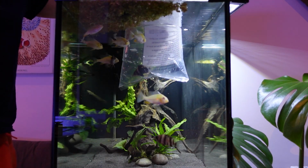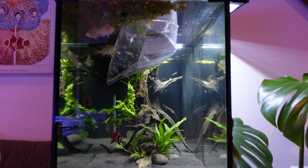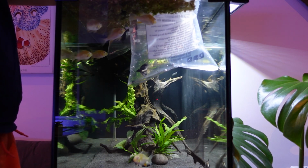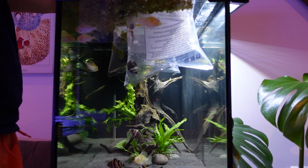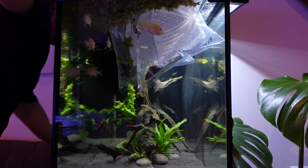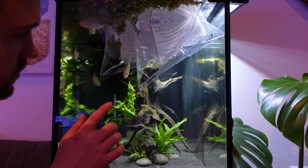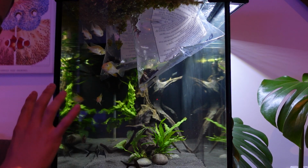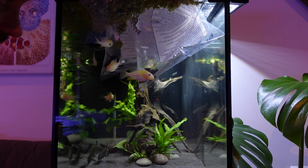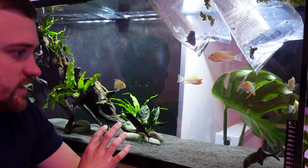Hopefully it doesn't raise the water level too much, but that's the first one gone in, and then this will be the second one. Hoping I don't need to take any water out. It's going to be pretty close, but I think we're just about okay. But I've got both of the fish in, so we've got both the Datnoids in. I'll bring the camera around a little bit here, and then we can have a little look at them acclimating in the bags. So you should be able to now see we've got our two Datnoids acclimating in the tank.